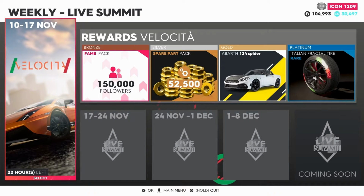All set and good to go, and we've got some good events on the way. For the final reward in Season 8 for the weekly live summon in Velocità: a Fame Pack for 150,000 followers in bronze, 52,500 spare parts in silver, an Abarth 124 Spider in gold, and the Italian fractured tire on the rare in the platinum category.